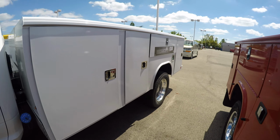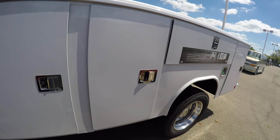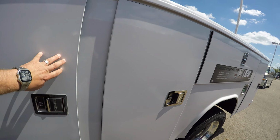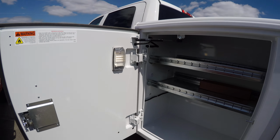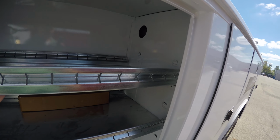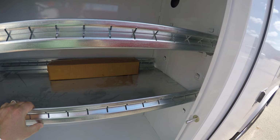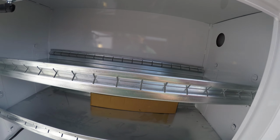Now this is an 11-foot aluminum Reading Classic 2 service body. It does have the Latch-Matic power latches. Take a look inside. It's equipped with automatic LEDs on every compartment. There's aluminum shelving that can be arranged however you'd like. Nice and deep storage compartments.